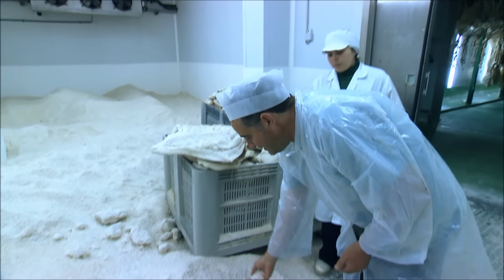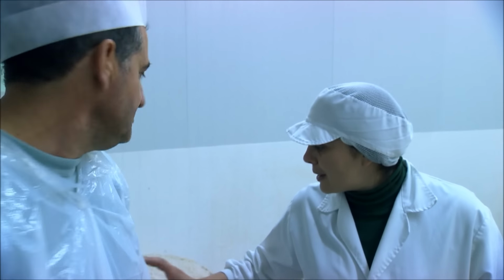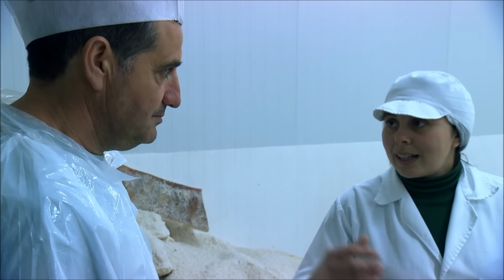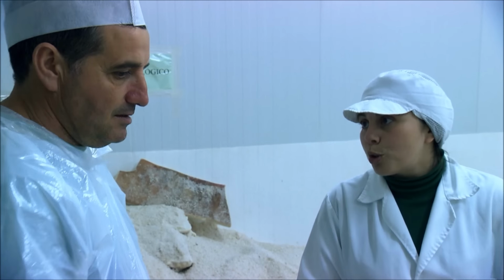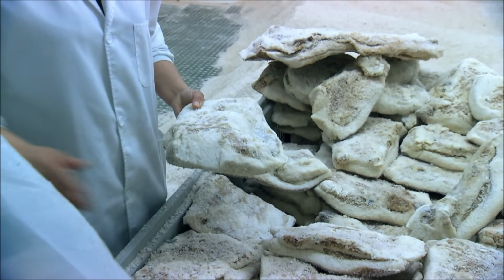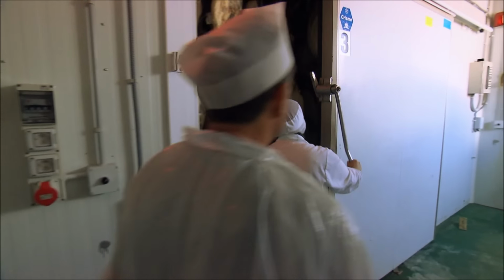I think natural production is best. Carmen brought Armando's ham here after the pigs were slaughtered. The joints spent a good week in the salt. Now they're hanging in another one of the factory's cold rooms.